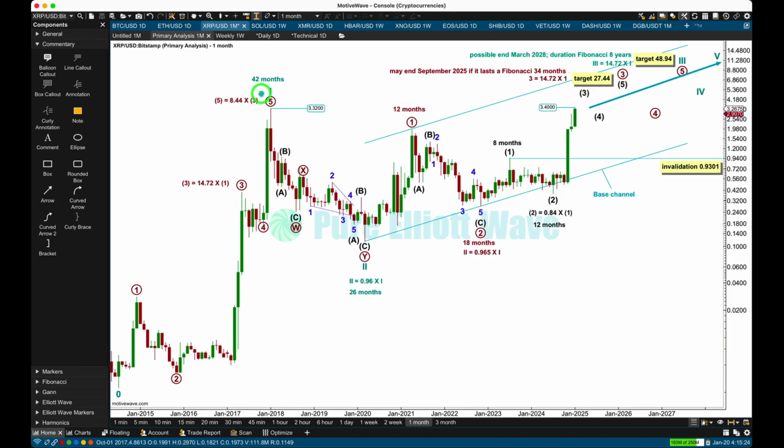So cycle 1, 5 steps forward. Cycle 2, 3 steps back. Within cycle 1, primary 3 was 14.72 times the length of primary wave 1. That is not a Fibonacci ratio. I'm just noting how long these waves are. Notice that primary 5 is longer than 3 and it achieves that length in a fraction of the time. This is where you get the greatest profit of this 5-step forward pattern.